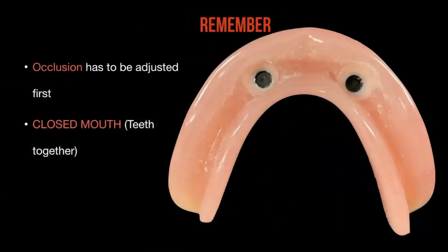So make sure when you want to pick it up, you relieve the space, you put the metal housing over the implants, you put the denture in the patient's mouth, and you relieve those areas to make sure you are not altering the occlusion. So remember, occlusion should not be altered during the pickup process. You make sure the patient, with the metal housing and everything, has enough room inside, so dentures are hollowed out.